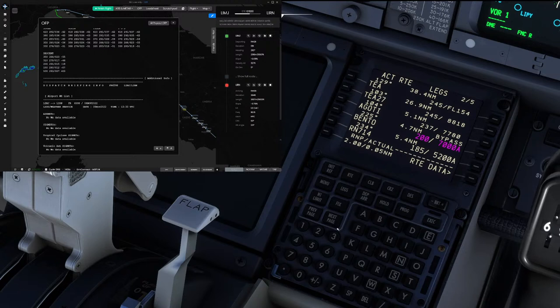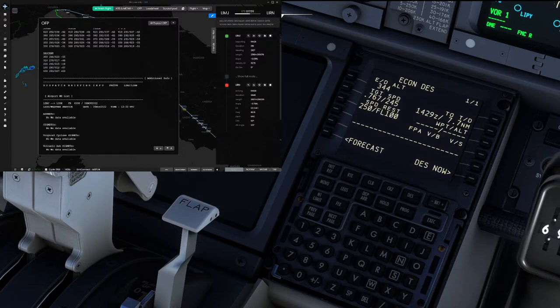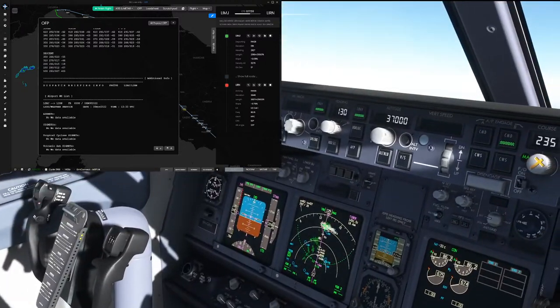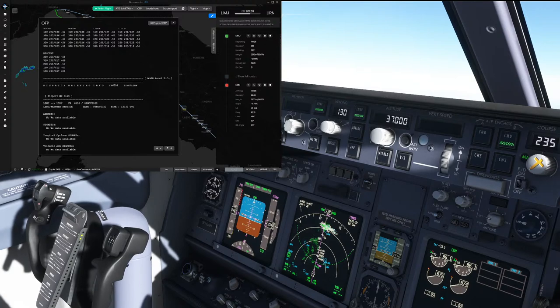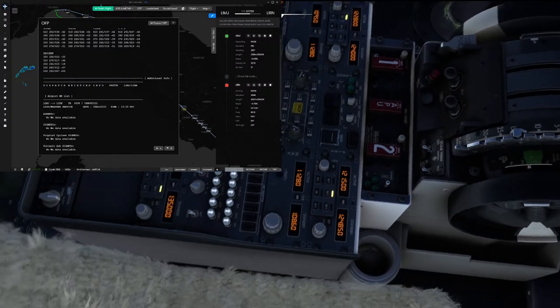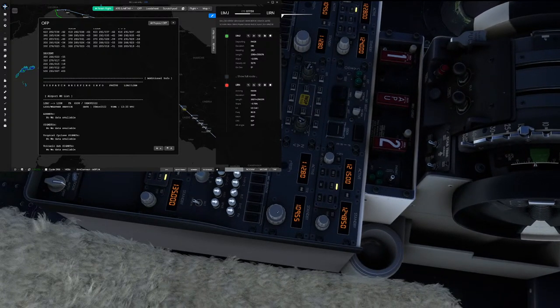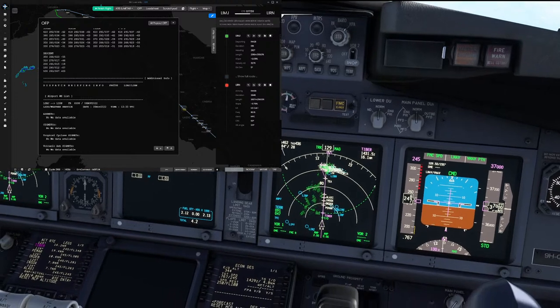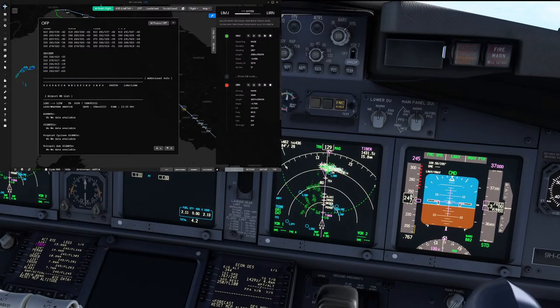Let's see in here, we have lots of speed and altitude restrictions, so I don't see any reason to insert anything new. In that case, we need the course 235. The frequency 109.5 on both sides. And the minimum is going to be 540.